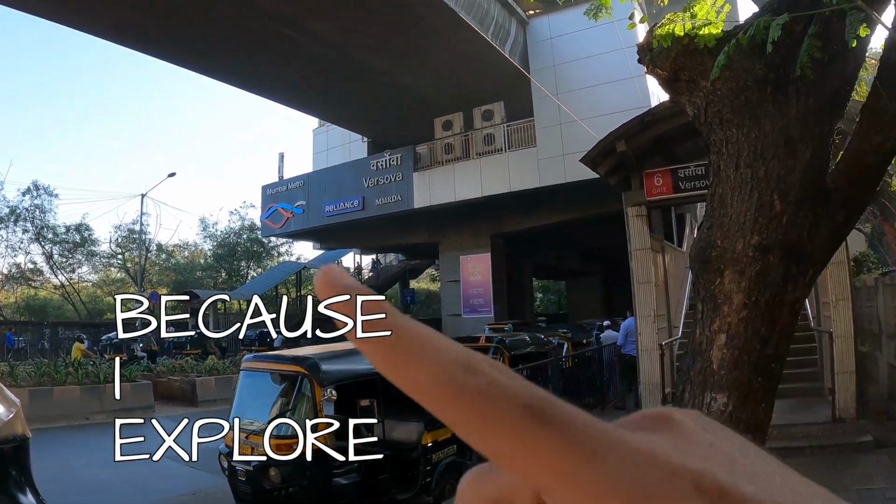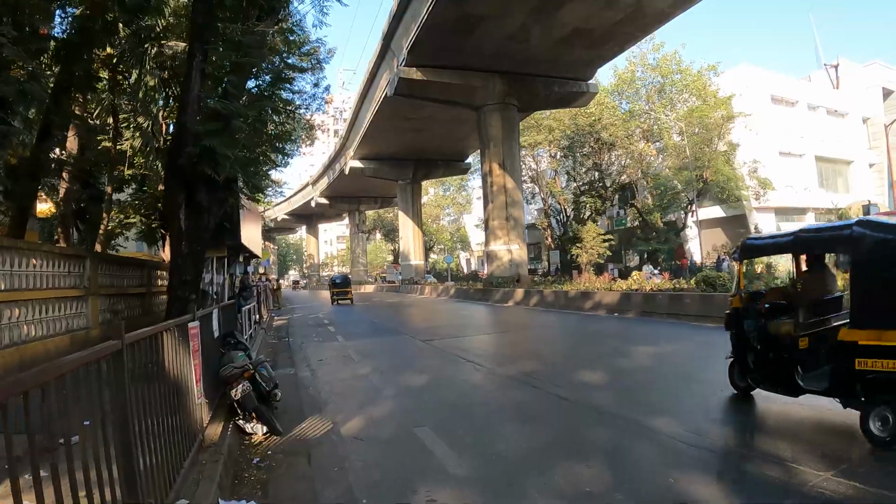So I am right outside the Versova metro station, and we are going actually to the Versova beach. That's over there. Now if you're interested in a walking tour up to the Versova beach, you can watch this video, or else you can just skip directly to the part where I'm on Versova beach.